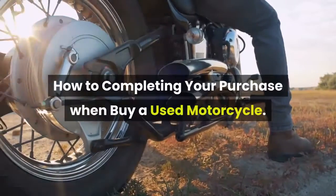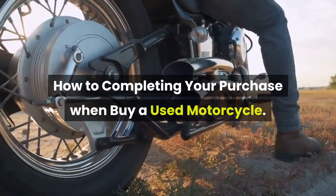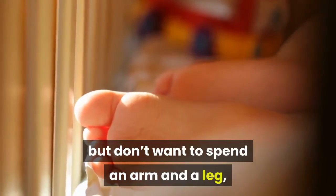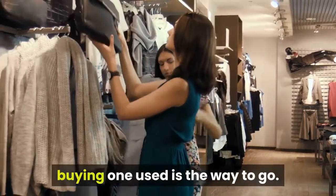How to complete your purchase when buying a used motorcycle. If you're toying with the idea of getting a motorcycle but don't want to spend an arm and a leg, buying one used is the way to go.